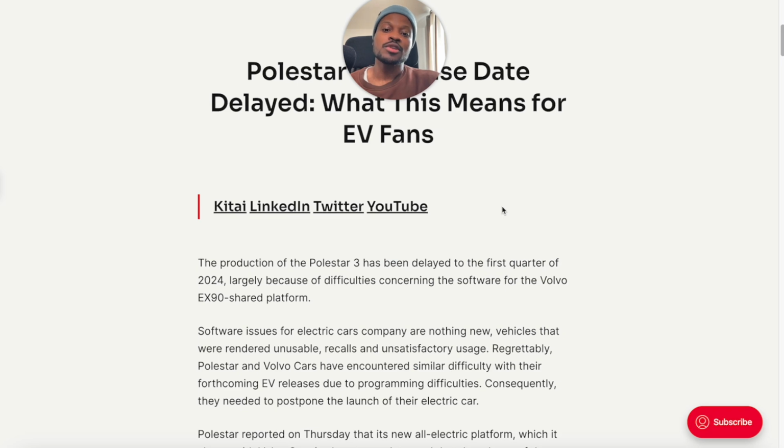Now, the production for the Polestar 3 has been delayed to the first quarter of 2024, largely because of difficulties concerning the software of the Volvo EX90 shared platform. Yes, both vehicles do share a platform. And unfortunately, due to this, the Polestar 3 is delayed, and so is the EX90.